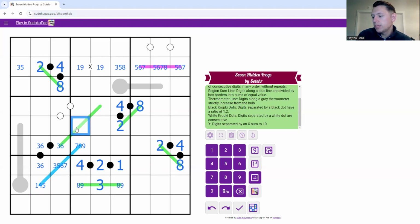So let us keep deducing what is next in this puzzle. And I think we should turn our attention to up here because we're going to need this to be low. It just has to be low. I mean, this is 5, 6, 7 or 6, 7, 8.